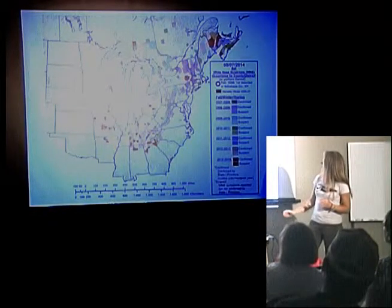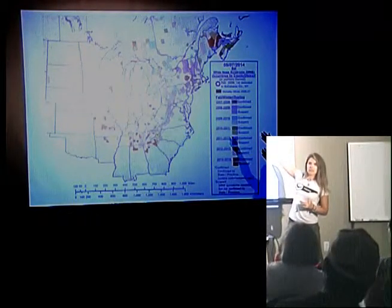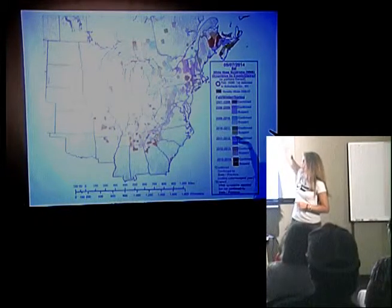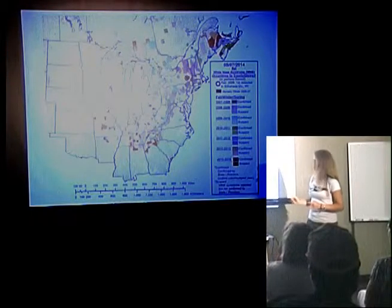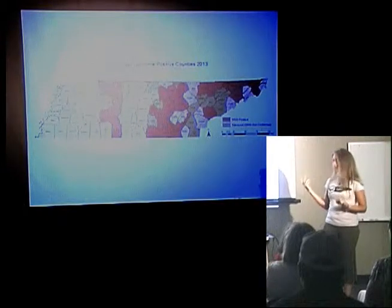Here's what the spread looks like so far. The circle shows the first instance up in New York, and since then it's spread mainly south and to the west, hitting caves across. Let's take a closer look at Tennessee. Oh, and I did mean to say, that wasn't the most updated map, because as of 2 weeks ago, it was also confirmed in Mississippi. So we had a new state, unfortunately.